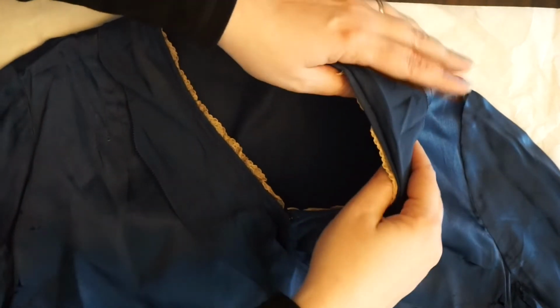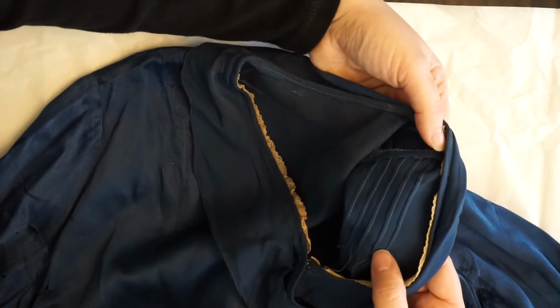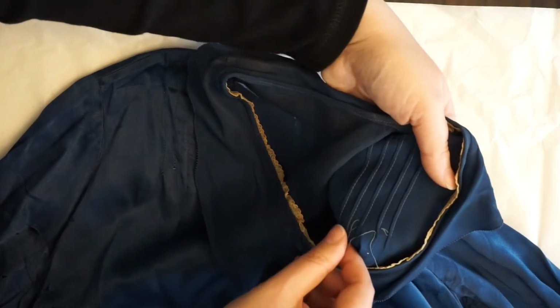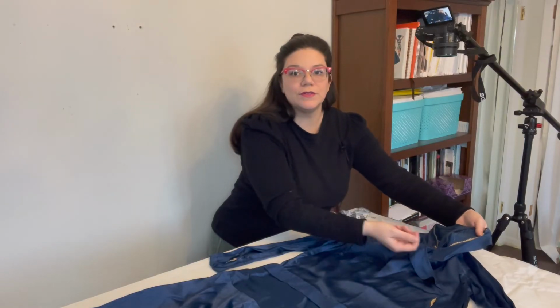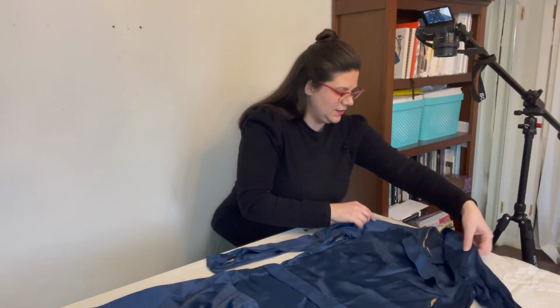Another interesting detail here at the shoulders, we have these little tucks, and there's 1, 2, 3, 4, 5 little tucks right at the shoulder. They do not go to the back, and here you can see they're just tiny little 1/8 of an inch tucks. And the fun part is that they've left silk thread, just left those threads hanging. Love that.